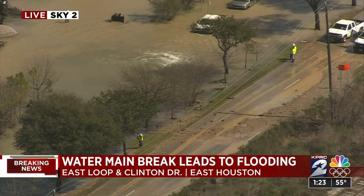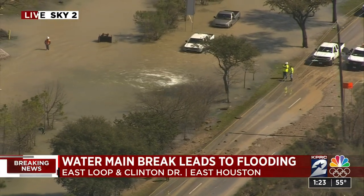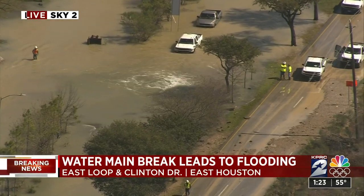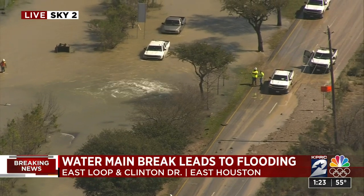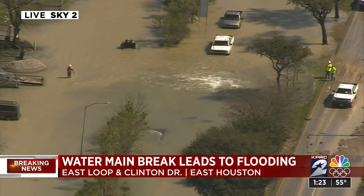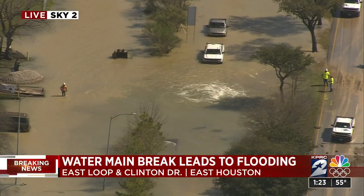This is right near Clinton Drive. The water that we saw has been moving from this break in what appears to be a water main, and has been moving down into the area of 610 and causing a lot of problems. Commissioner Adrian Garcia, this is his area. Commissioner, what are you being told as you're getting on the scene to figure out what's going on?